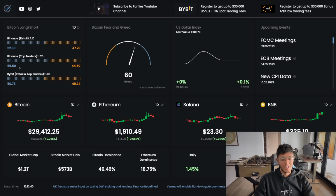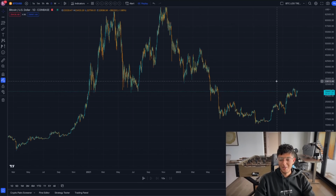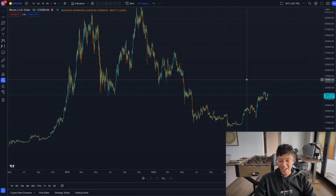Generally, we're still leaning a little bit more bullish. People are still generally feeling a little bit more greedy. We're at a resistance level. People don't seem to understand how heavy this resistance is. I don't need to have more intricate facts than that, right? This is really, really good. This is a really, really good understanding of the market. You know what I mean?